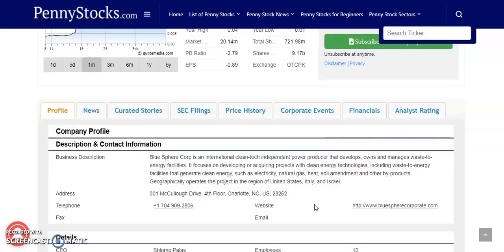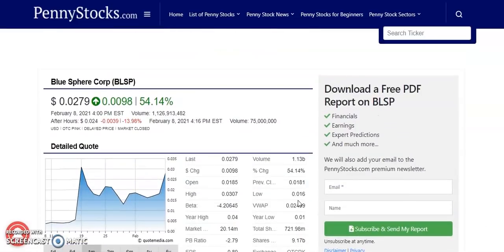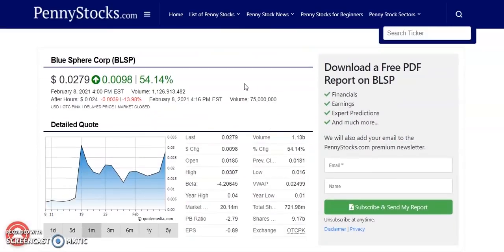It focuses on developing or acquiring projects with clean energy technologies, including waste-to-energy facilities that generate clean energy such as electricity, natural gas, heat, soil amendment, and other byproducts. Geographically, it operates projects in the United States, Italy, and Israel as well. So this one is diversified globally, I guess you could say.